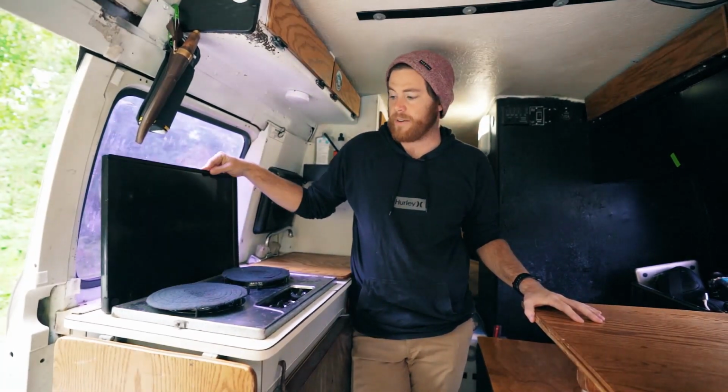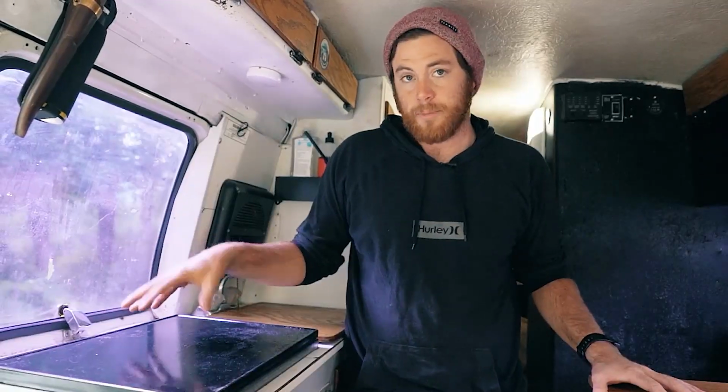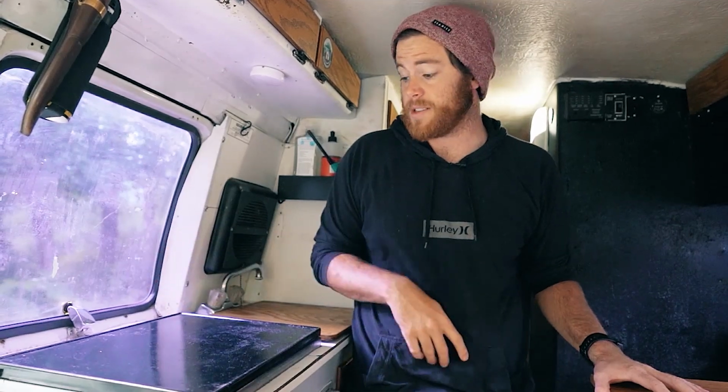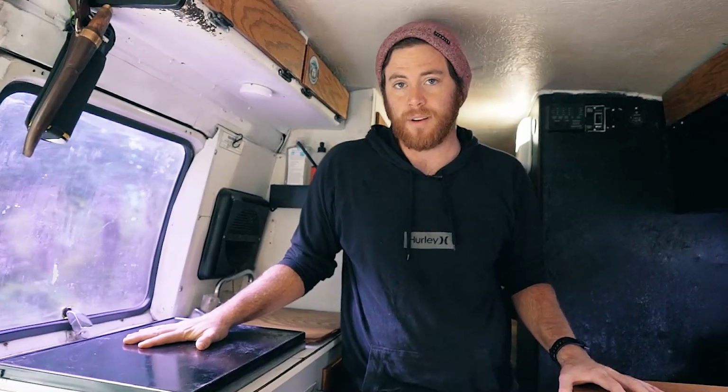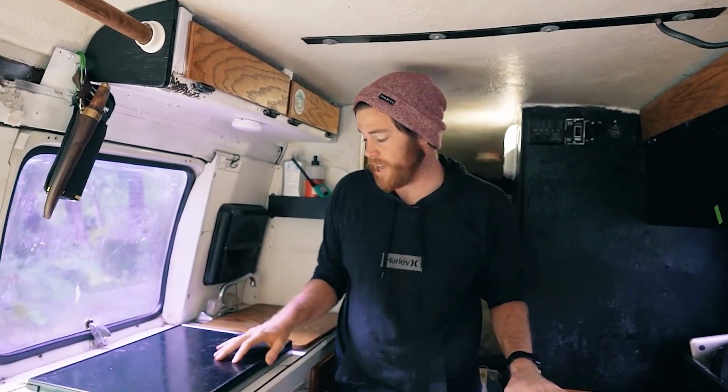I cook just about every day because eating out in Alaska is very expensive. So the best way to save money in Alaska is to cook, and so I cook a lot because I'm kind of always on a budget. It's the best way to live on the road and to save and invest in other things. So I cook a lot, as much as I can.